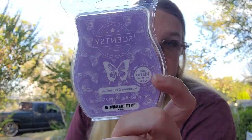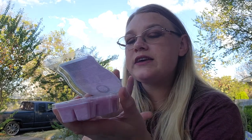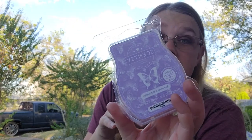Okay. Now we have 5 balls left in this bag, and where do I want to go next? Let's go ahead and go with this one. Rainbows and Butterflies, guys, was a new scent that came out when I first joined, and I love it. It smells sweet and beautiful, and I don't know if it's because it has butterflies in the name and on the packaging, and that drew me to it at first because I love butterflies, but this one is a beautiful sweet but not too sweet scent, and it's lovely. I'm telling you, I love it.